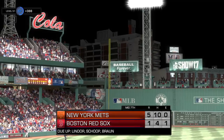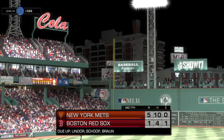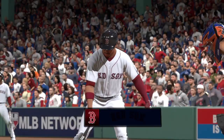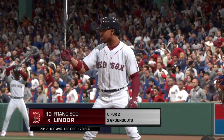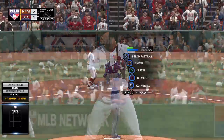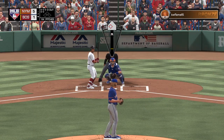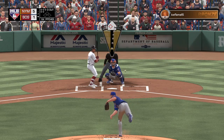Ladies and gentlemen, it's time for the traditional 7th inning stretch. So here's Francisco Lindor now. He'll try and get something started in the home half of the 7th. The shortstop, Francisco Lindor.